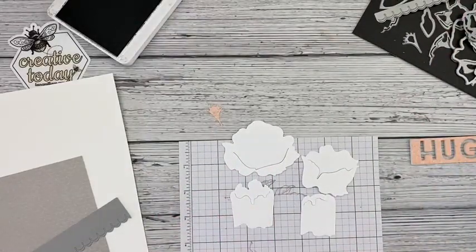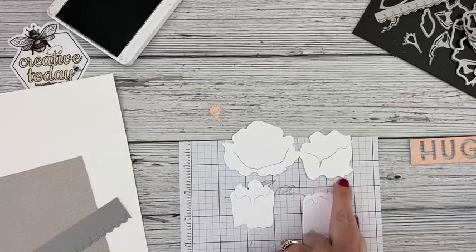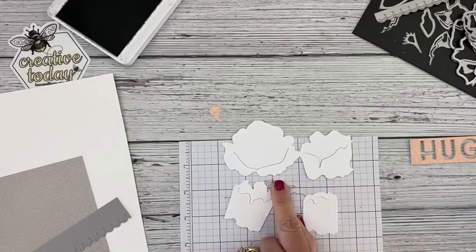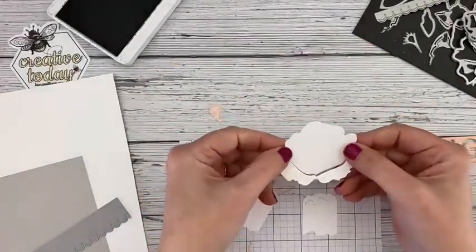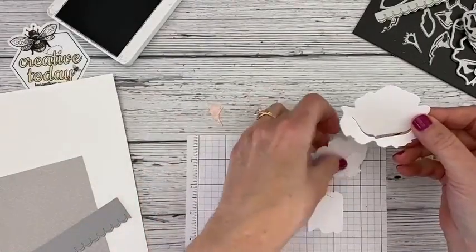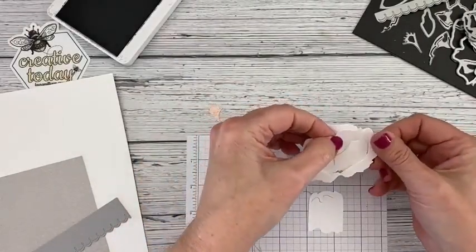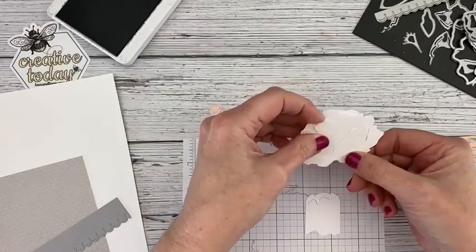So what I do and what I find has been the easiest is what you want to do is pay attention to this little curve and point here, because each one of these dies has that. And we're just going to start and put them all together. So I like to start with the biggest die, and then I'm going to go large to small. So I'm going to start with the next large one, and that's going to go right in there.